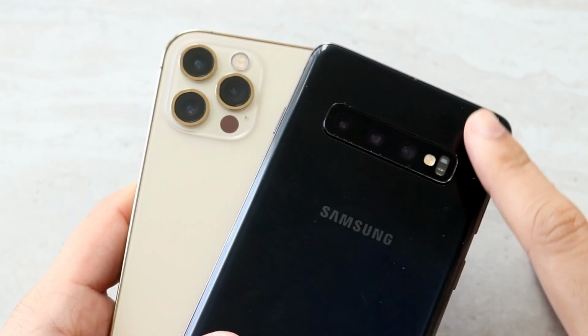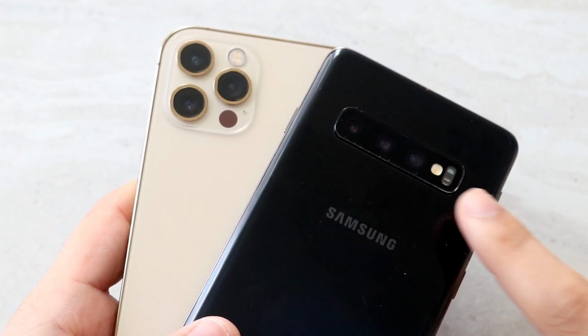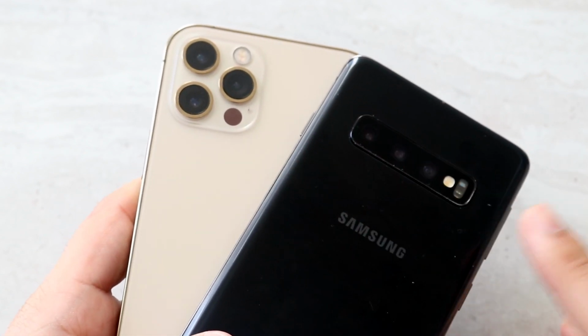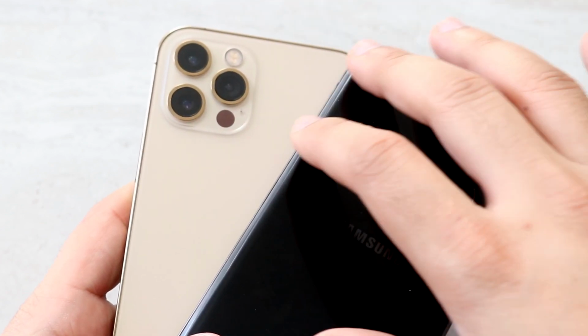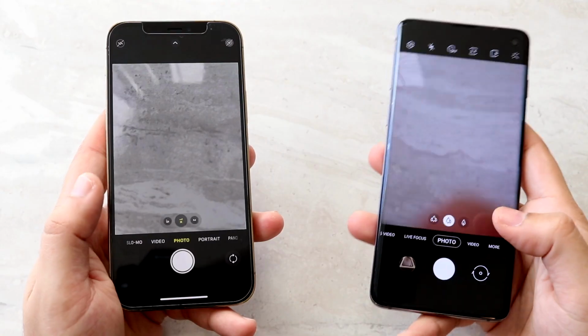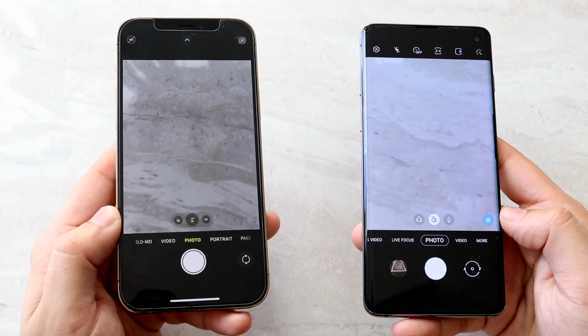Now, as stated previously, triple camera setups on both: 12 megapixel wide, 12 megapixel telephoto, then a 16 megapixel ultra-wide sensor on the Galaxy S10. On the iPhone 12 Pro, we have a 12 megapixel wide, 12 megapixel ultra-wide, 12 megapixel telephoto, and then a LiDAR sensor. Now, on the iPhone 12 Pro and on the Galaxy S10, we can do 4K at 60 on both, which I think is really important.